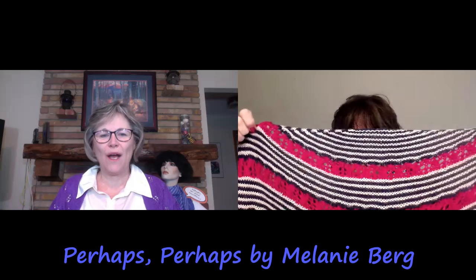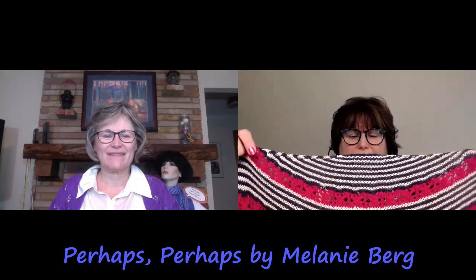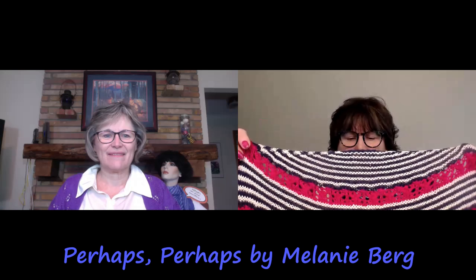All right. Here is Perhaps by Melanie Berg. And I would say that this is like my perfect recipe. It's a crescent shawl, which is my favorite shape. I love high contrast. I love that pink pop of lace. I just think it's amazing. And it ends with that lace too. Ooh, I really like that bottom border.